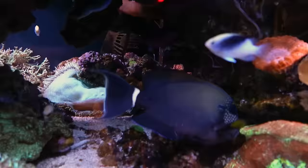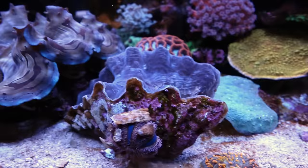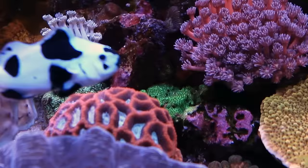We really like your clams too. Beautiful Derasa. Yes, there's Derasas and there's a Hippopus. Derasa, not Derasa. Hippopus. You're probably right, I'm probably wrong. I like the clams that you can put in the sand. What a nice specimen. That's quite a special coral over there, the Goniastrea. It's a red and green mulch. You don't see too many of those. There's not even a square inch left. It's just coral.